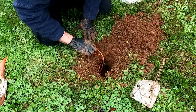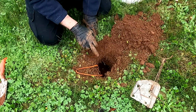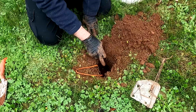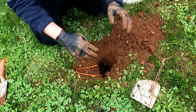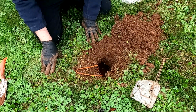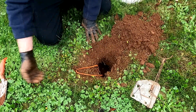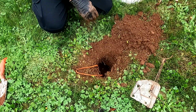Now, something to take note, the farther into the tunnel, the better, and that's because it seems that the moles have a tendency to be able to detect the traps. If they're really close to the mole mound, they'll just go ahead and pull dirt down around the trap and just seal it up, instead of walking into the trap. So you don't want that. If you get it farther down into the tunnel, a lot of times they'll just walk right over it, not realizing it's there, and they get trapped that way.